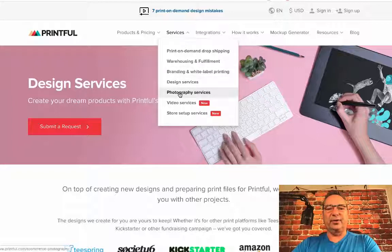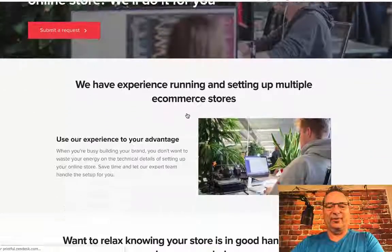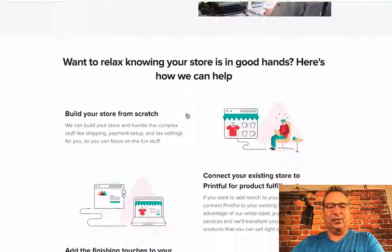Let's go back over here. They got photography services, video services now, and store setup services. If you don't want to set up your own store, they'll even do that for you. I wouldn't recommend this. I think it's important that you know how to set up your store and that you aren't depending on everybody for everything. That's a good way to lose a lot of money.